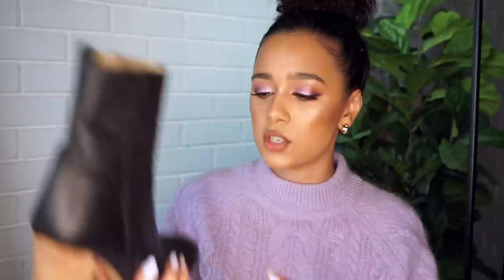I love that it's already got quite a lot of character. You can see there's creases in the boot, but that's what I love about this leather, is that it changes over time. And I also like that it's got this round toe. It's not square, it's not pointy, it's just round, which I find quite flattering for my foot as well. Next up we have this long boot.